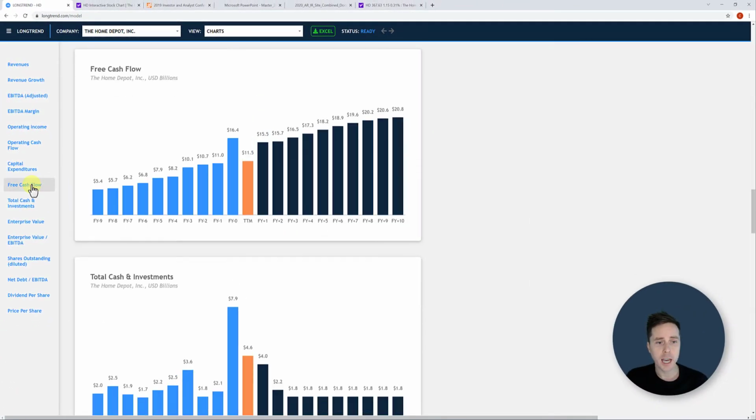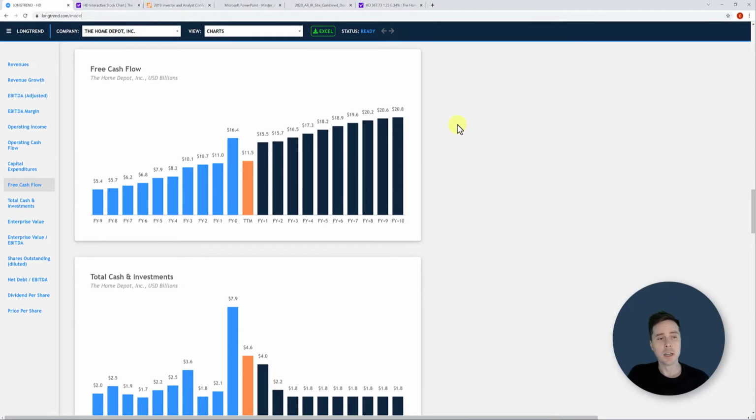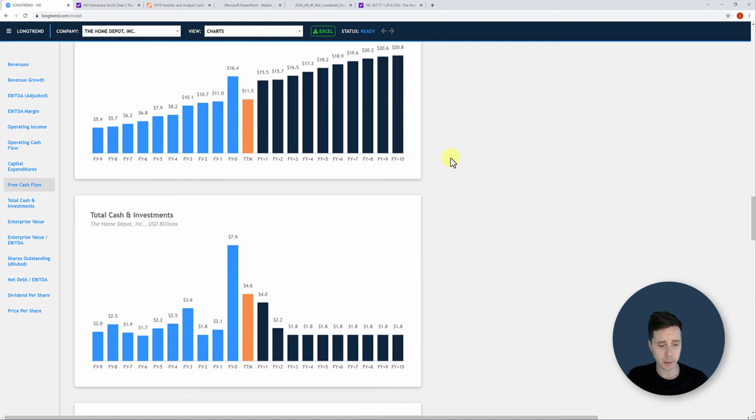Home Depot as a free cash flow generator has also been quite good. They grew their free cash flow from $5 billion to $10 billion. In COVID, they did $16 billion, and if we take those analyst estimates, in the next few years we're going to do $15 billion, and we'll grow up to $20 billion over time. So not bad, and certainly a lot of cash that this company generates.